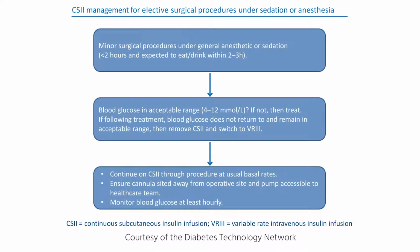Of course, things you have to be aware of: because you'll be siting your pump or your CGM in the week prior to your procedure, you need to make sure that it's away from an area that might be used for that procedure. And of course, if there's any concern or doubt, for things like an insulin pump, you can easily disconnect your pump for a couple of hours without any particular harm, as long as your glucose is relatively stable when you go in.